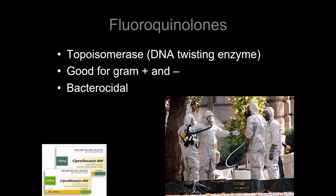So topoisomerase is an enzyme that bacteria have that humans don't. You guys remember DNA, double helix, it's supposed to be twisted around. Well, topoisomerase makes sure that we twist just enough. Too much, and the DNA breaks, not enough, and the DNA breaks. So it's just making sure that DNA is twisted at the appropriate level, and we don't have that enzyme. And so this is something that is very selective towards bacteria, and it does kill them because it breaks their DNA.